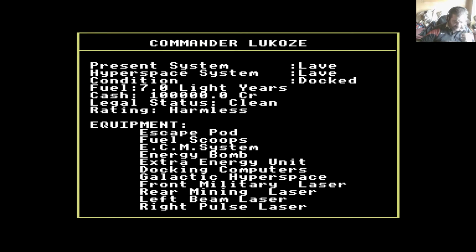Weapons. So I have a front military laser, which is the most powerful laser you can get. Rear mining laser, so I can mine asteroids. Left beam laser, right pulse laser. Basically I've just chosen those so that I can show you the four weapon types.